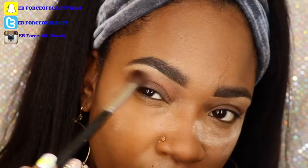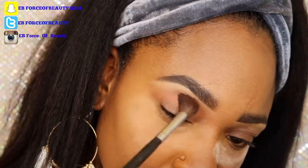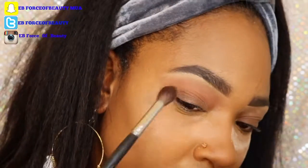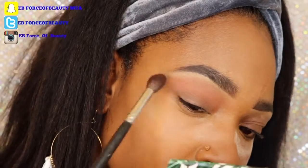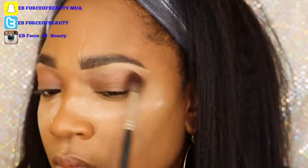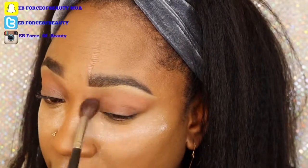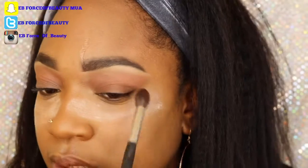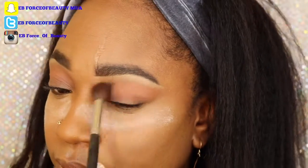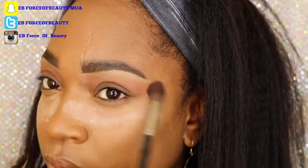So I decided to start with the lightest shade in the batch. I want to say that color was a light soft brown, which was the lightest shade out of the bunch. And then after I did that, I went ahead and I'm about to get the names for you guys.